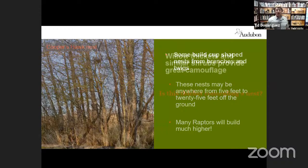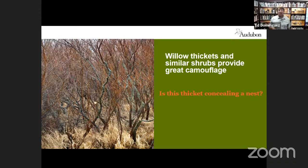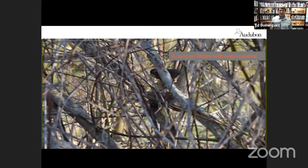In the understory, willow thickets and similar shrubs can provide great camouflage. This shot was also taken in early April when I was out in the Union Bay Natural Area. It's a big willow thicket. Is this thicket containing a nest? Let's take a closer look. Aha, when you look inside, an American robin with nest material.